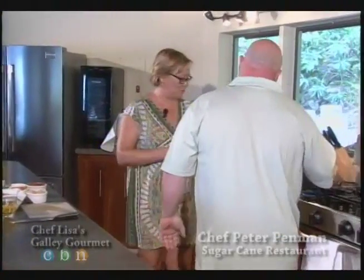Hi guys, welcome back to Galley Gourmet with Chef Lisa and Chef Peter. We are here at the beautiful Moody Bay Villa in Virgin Gorda. And I'm just about to be put to work. Peter, what do you need me to do? Okay, first of all, we've got the olive oil heating in the pan. So what I want you to do now is put in the chopped onions and garlic. We're going to sweat them off first.